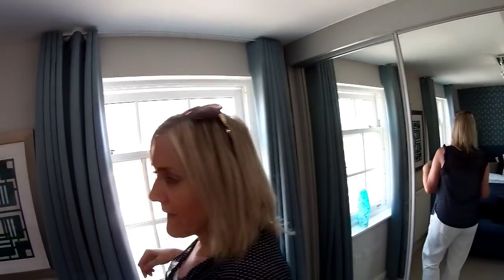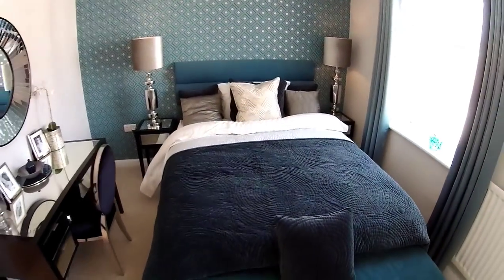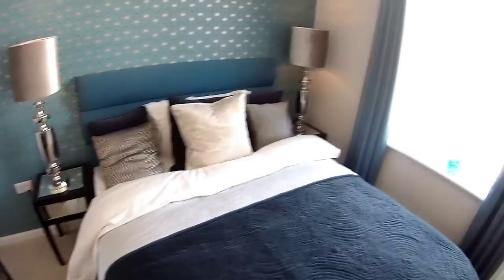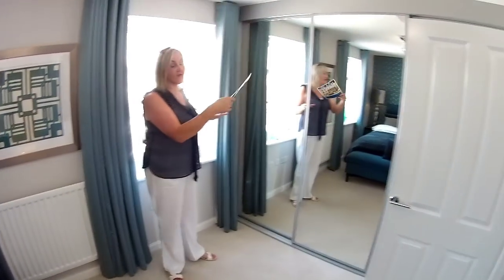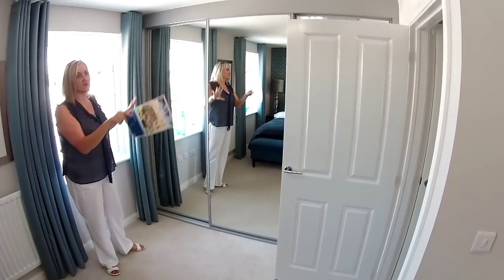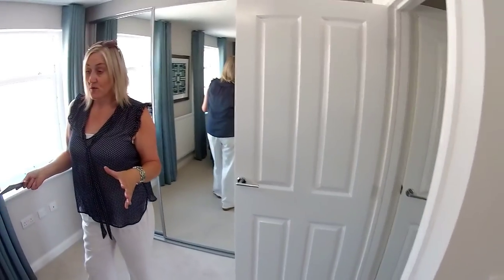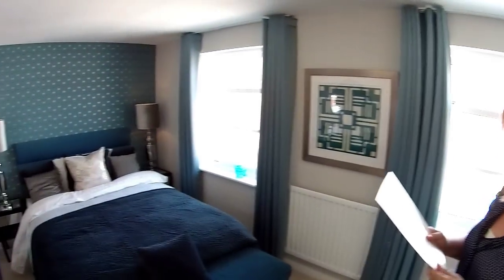So this is bedroom one then. This is your master bedroom. Dimensions, 4 metres 59 by 3 metres 7. And they've shown you what it would look like with the fitted wardrobes, the full length, all that additional storage. You've got a loft access in here. They've got a beautiful big bed in here, haven't they? They've got two sash windows, and it's got its own ensuite.